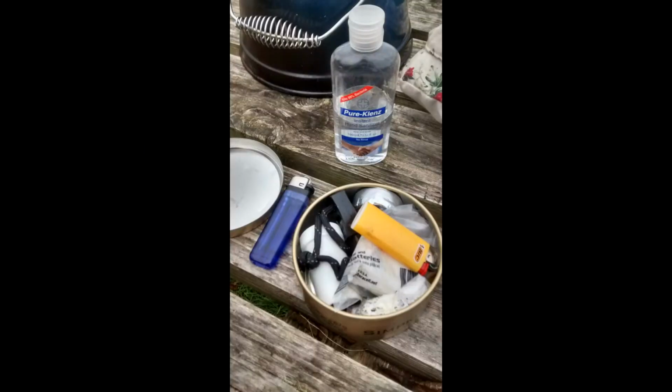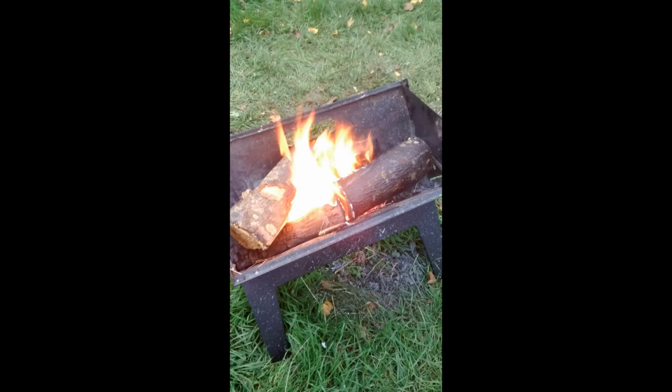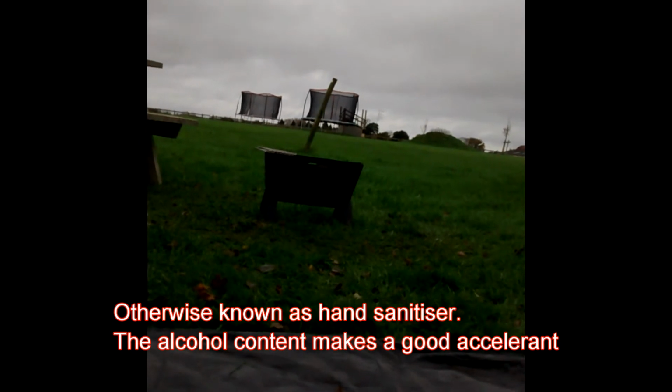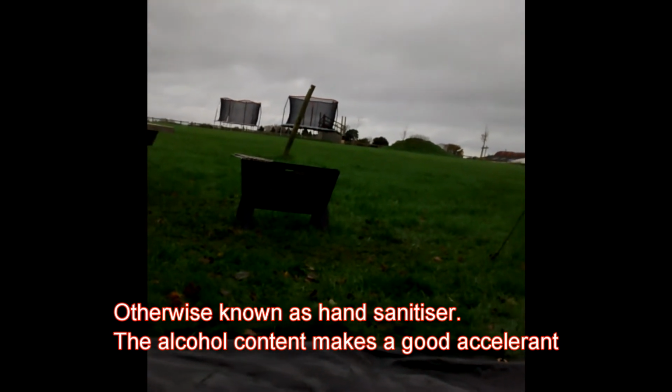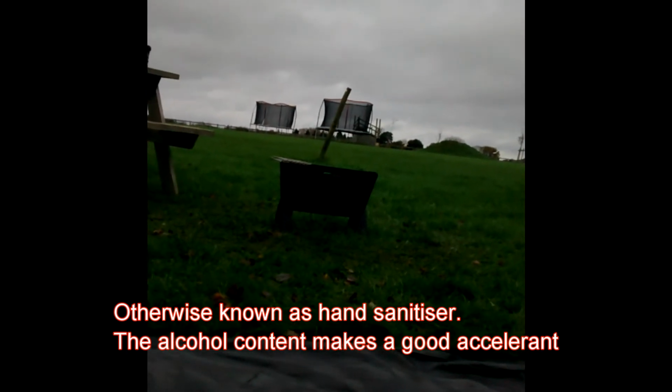The fire kit was, of course, opened up, and cotton balls and Vaseline got the initial setup going, and when that still didn't catch, a little bit of alcohol, which is not exactly bushcraft, but we're camping, we're not bushcrafting, so the alcohol got it working.